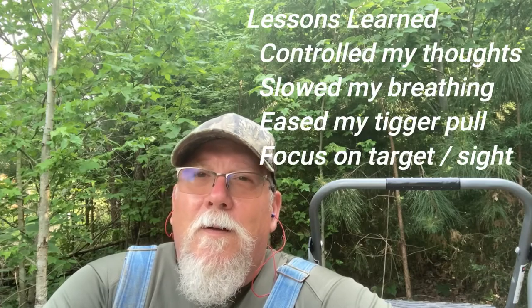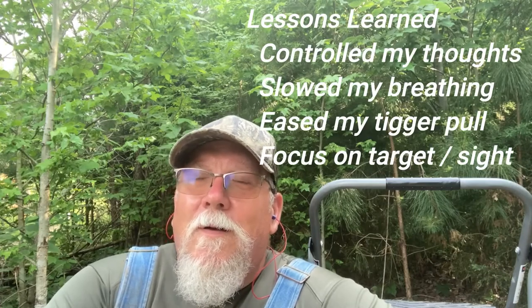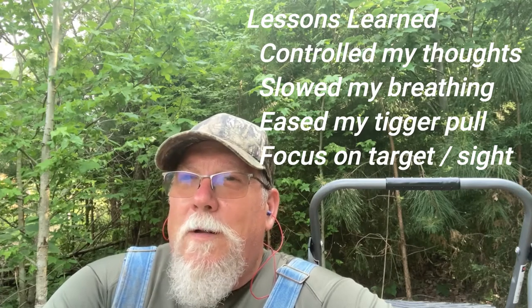So the lessons I learned: I slowed down and controlled my breathing. Control my finger pull. If you were to pull the trigger on the Savage, you'd go, oh gosh, I don't have something to measure it with, but it's a really stiff trigger. And so you have to really slow down. The Smith & Wesson's a really light trigger, and the Henry's a really smooth trigger. It made me focus on my breathing and on the right parts of the target. And I think that's what I wanted at the end.